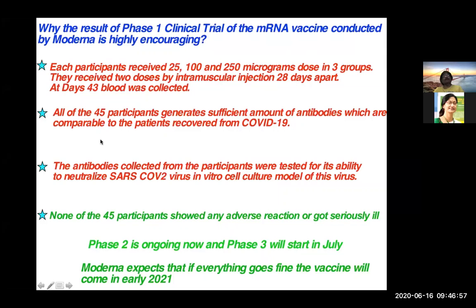28 days apart. And then at day 43, the investigators collected the blood, and they found neutralizing antibody in the blood. That antibody can neutralize the virus. They tested it in an in vitro cell culture system, and they also did not find any adverse effect. All the people who got the vaccine did not show any adverse effect. So that is a very good thing.